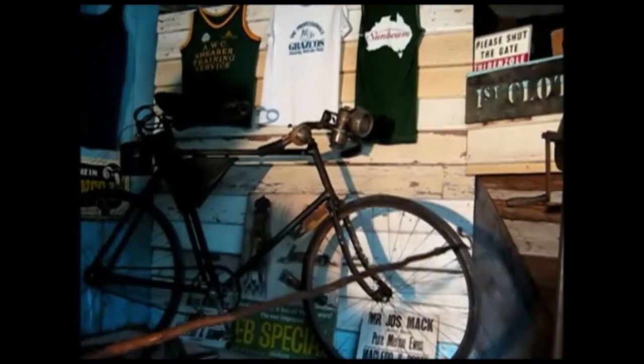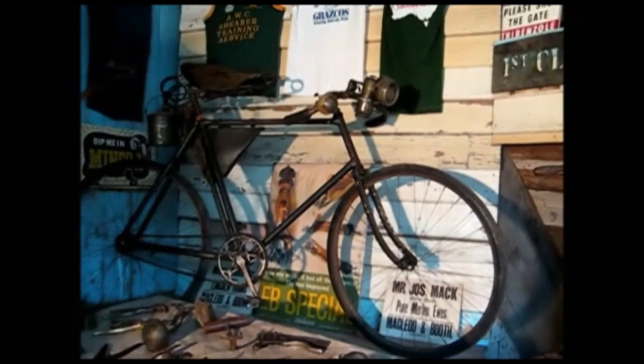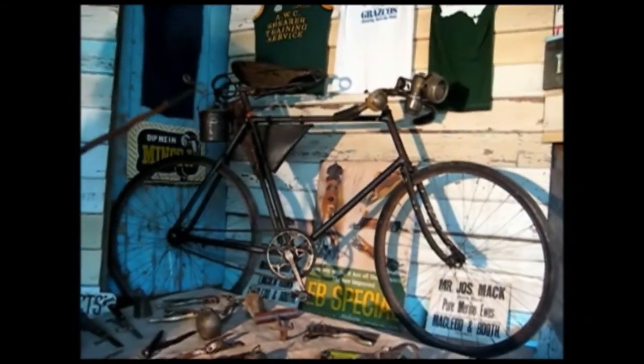These bikes were fitted with thorn-proof tyres because of the bindi eyes that were all over the roads. They're very thick rubber.